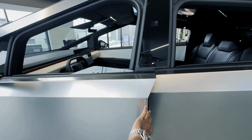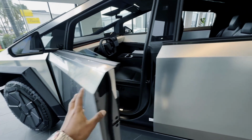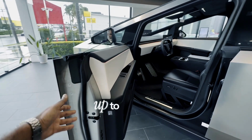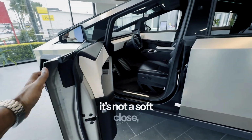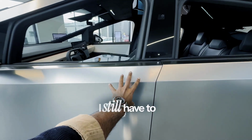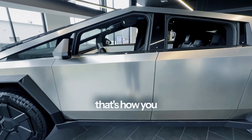And then when you pull it, one more whine of the actuators. And there are some different positions where the actuators open. So they keep latching there, and you can go all the way up to about 45 degrees to open the vehicle. And to shut, it's not a soft close, I believe. You can come there, and if I bring it close, there's no soft close there. I still have to push to close, and that's how you close the vehicle.